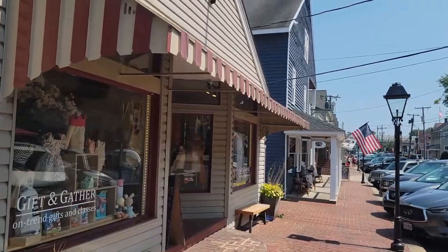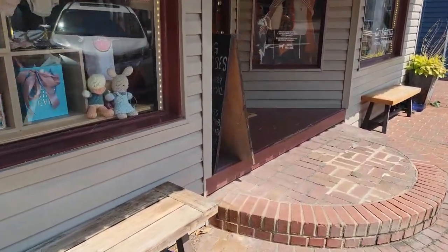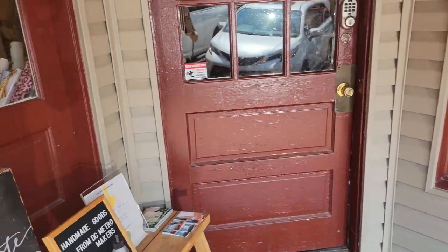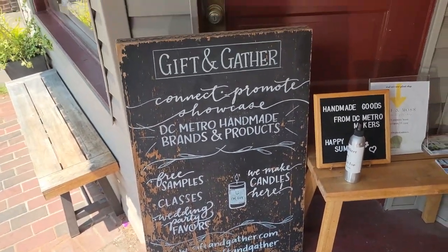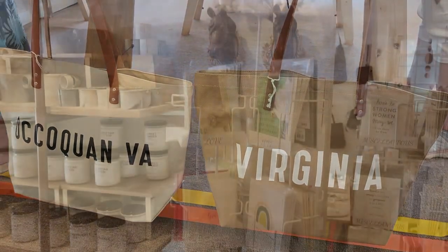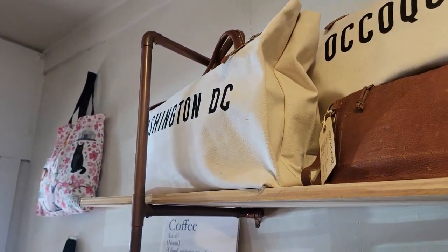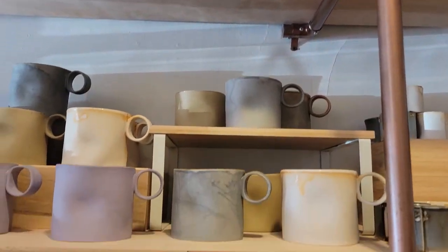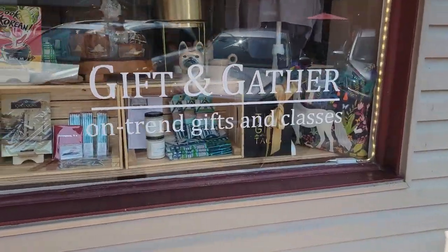Occoquan has lots of really cute little quaint stores. Gifts and Gather is very popular. They also offer, for example, candle making classes and all kinds of other workshops, so check out their calendar. Look at how cute those bags are. I would definitely want to get one, either the Virginia or the Washington DC one. They opened a second store, Leaf and Moss, which is just up the street. They are selling plants, and it's also a gift shop where they have really cute things.